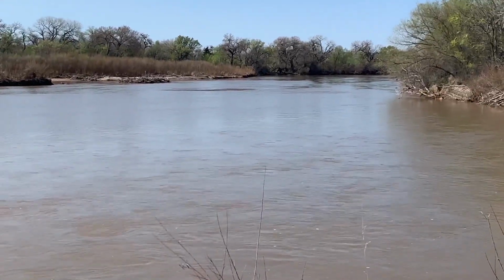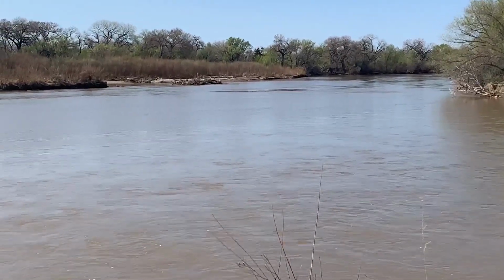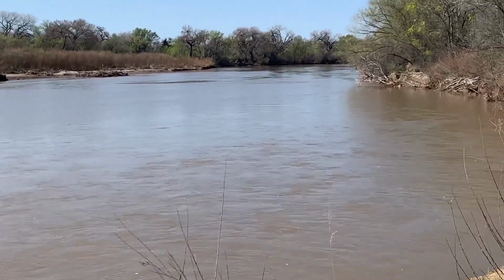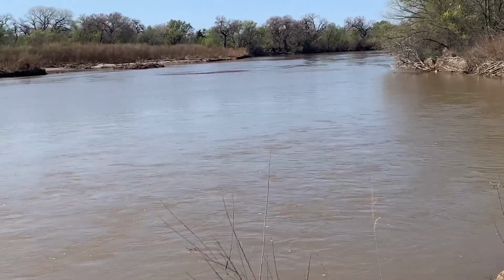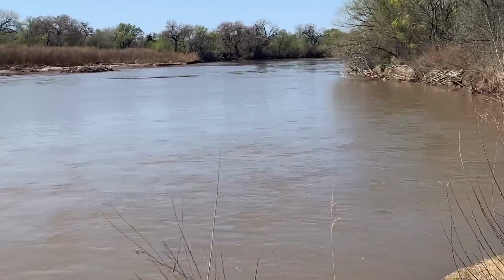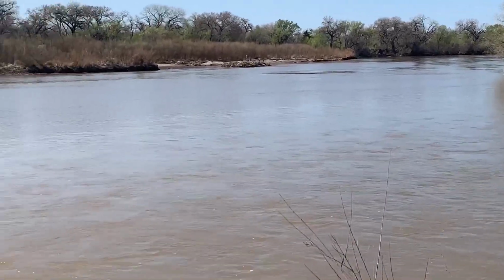Going through that thick stuff, man, I was having a hard time getting my autofocus, and even my manual focusing was having trouble getting on those smaller birds. So I think we're gonna walk the river a little bit, stick to an area that's a little bit more open, and see what we can see. There's some more birds flying overhead right there, but yeah, let's keep going.